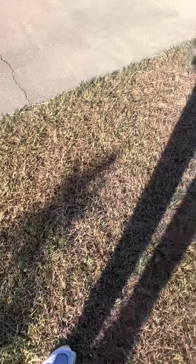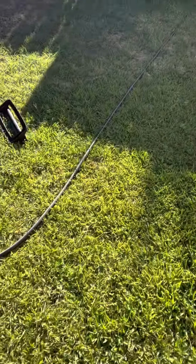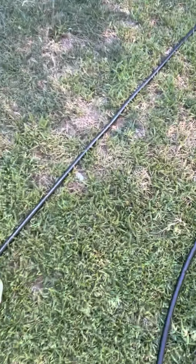I'm not going to show any of my neighbor's grass or anything, but look at my grass. My grass is burnt. It is hot, and I water my grass. So this is the grass that's closest up to the house. And you guys forgive me, obviously, for obvious reasons, I'm not cutting the grass because it's so hot.